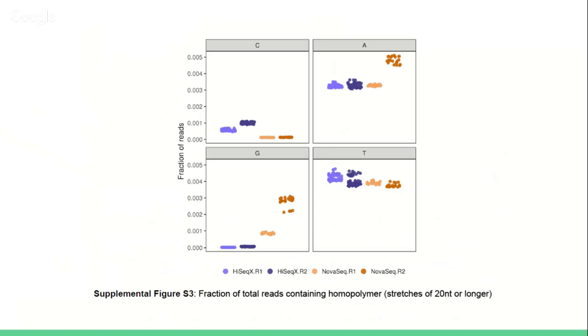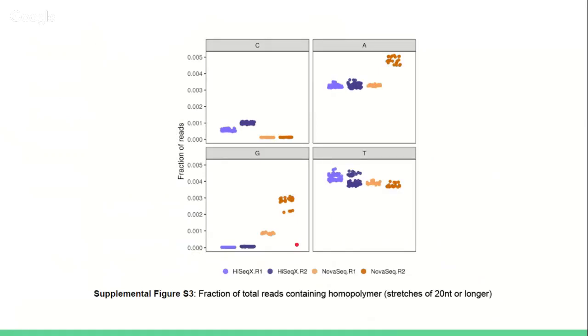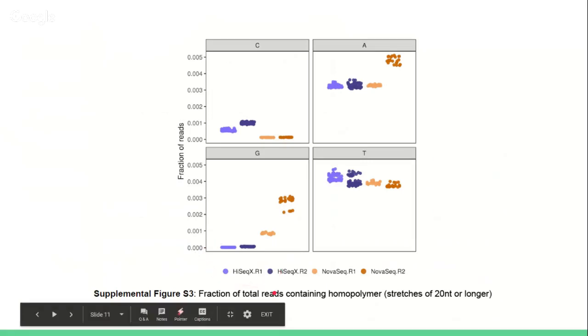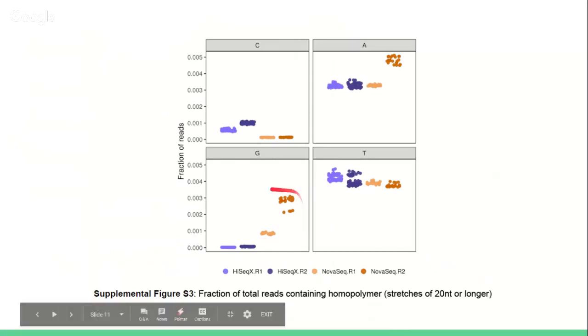Another important metric is homopolymers, stretches of 20 nucleotides or longer that are of the same base. For example, a poly A homopolymer would be AAAAA, in this case measured 20 or longer. A poly T would be TTTTT, etc. And altogether we can call them poly X's for A, T, C, and G homopolymers. What you can see here in this bluish color is that the HiSeq X has more homopolymers for Cs, marginally for Ts, but substantially fewer homopolymers for Gs than the NovaSeq, because the G again is the dark base.